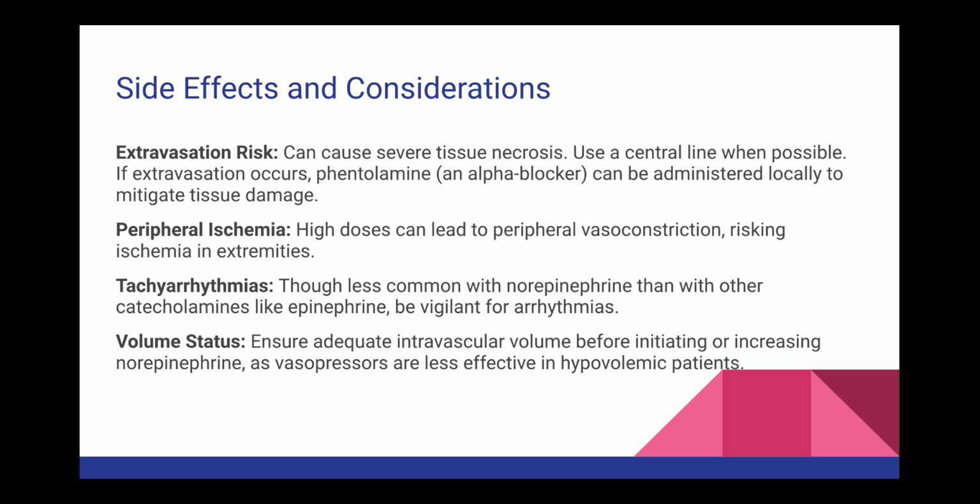So what are side effects and considerations when using norepinephrine? Like stated earlier, extravasation is a risk when using norepinephrine, and it can cause severe tissue necrosis. This is why it's important to use a central line when possible. If extravasation does occur, phentolamine, which is an alpha blocker, can be administered locally to mitigate tissue damage.